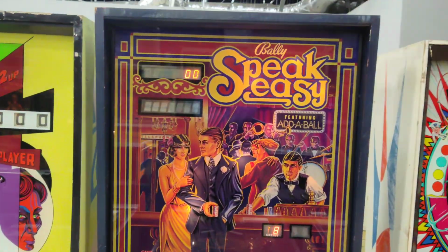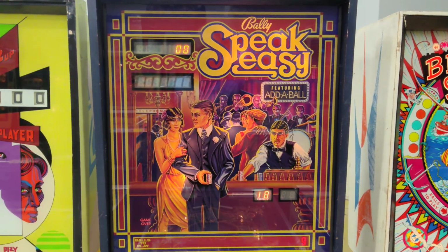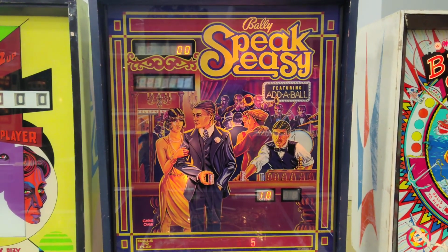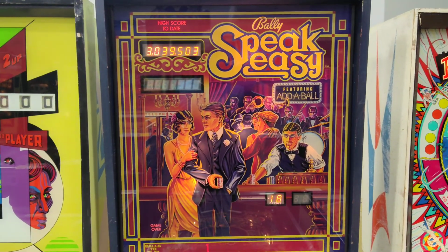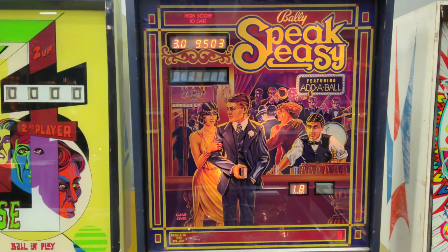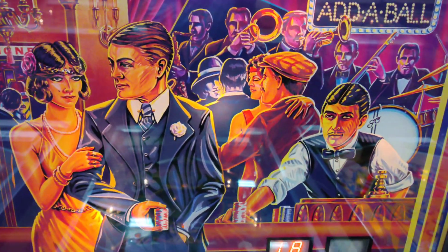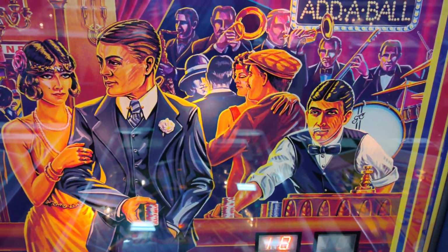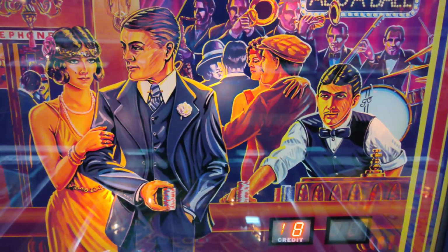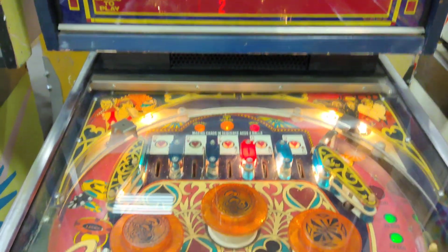Bally Speakeasy, truly unusual game for Bally in the classic Bally period. This actually, as you can see, is a two-player pinball machine. I think the only one in that era for Bally with this board set, and it has the kind of classic Speakeasy look to it. You can see the art on the back box there. As always, this is Greg Ferris. Always a great job out of Greg. Amazing artist, great guy.